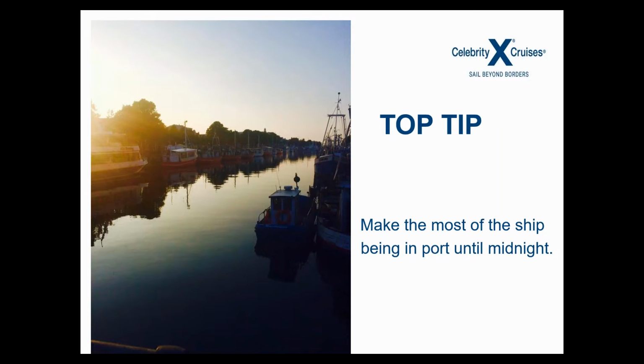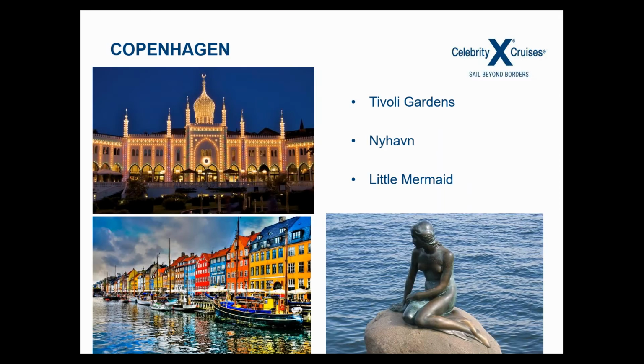And a top tip is when you are visiting, especially the Baltic countries, Iceland, or the fjords, make the most of being in port while the sun is up until late. Don't forget that some of these places we can definitely refer to as the land of the midnight sun. Because you're so far north, you're getting much more sunlight and you're getting more time in port to enjoy those sights.